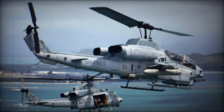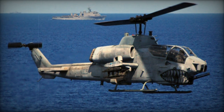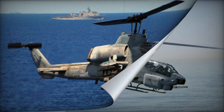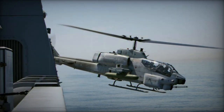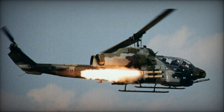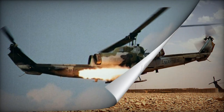A turret positioned under the helicopter's nose houses a 3-barrel 20mm cannon with 750 rounds of ammunition, capable of firing at a rate of 675 rounds per minute. Controlled by the co-pilot/gunner, the turret can pivot in various directions. The Super Cobra can also carry additional minigun pods on stub wings.